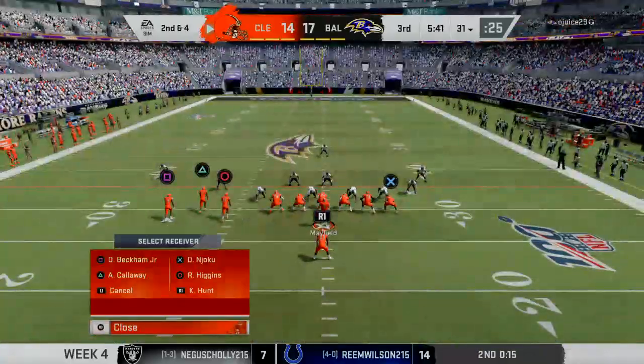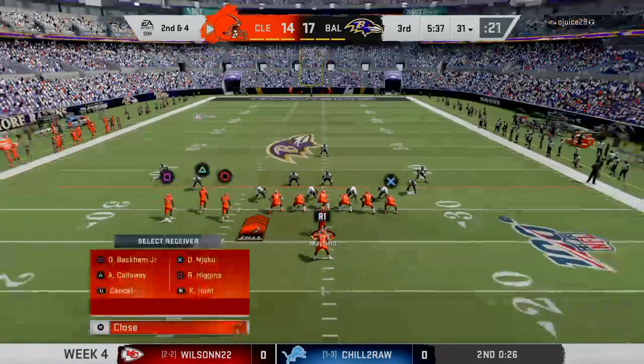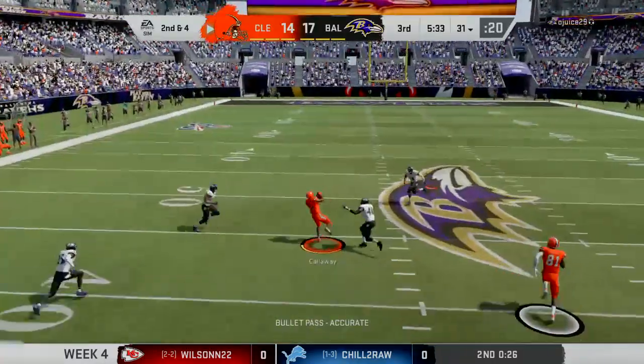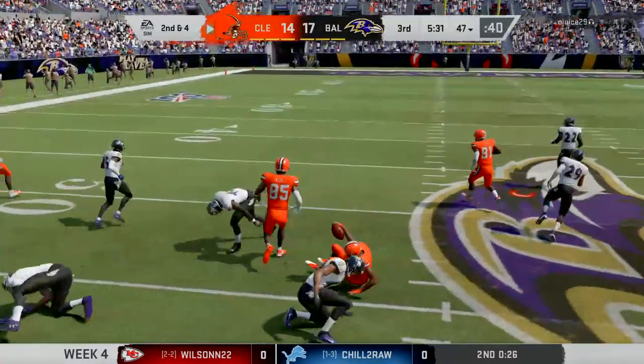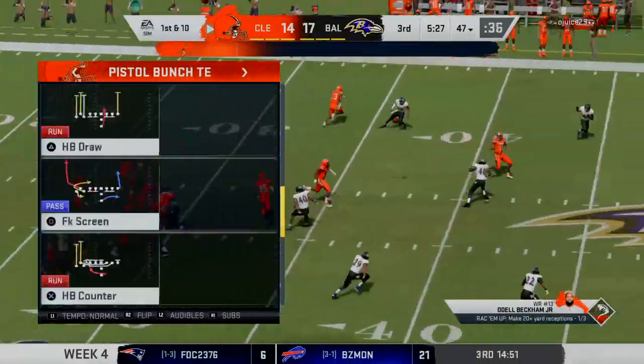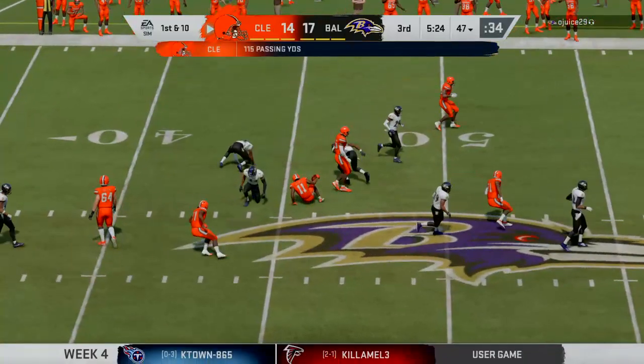They'll come up now 2nd and 4 from the 31. Mayfield to throw it this time. That's complete over the middle to Callaway. And he slips up past the 45 before being tackled. It's a pickup of 17 and a first down.